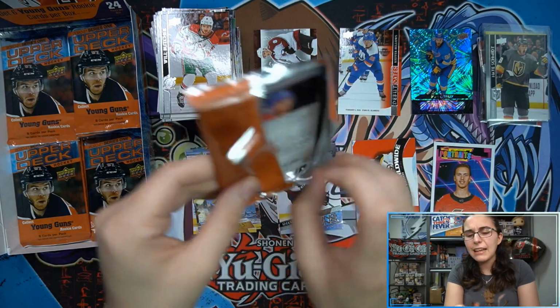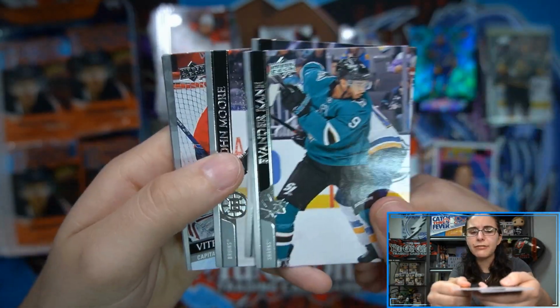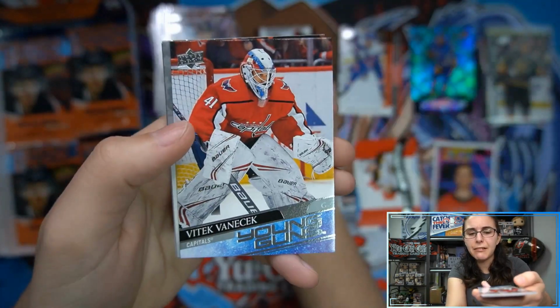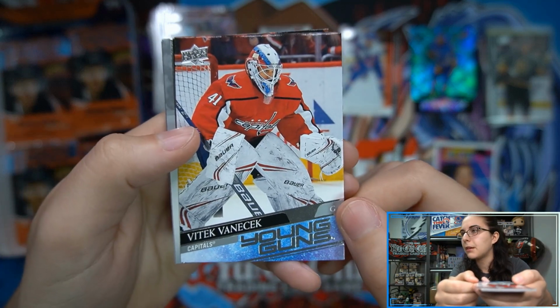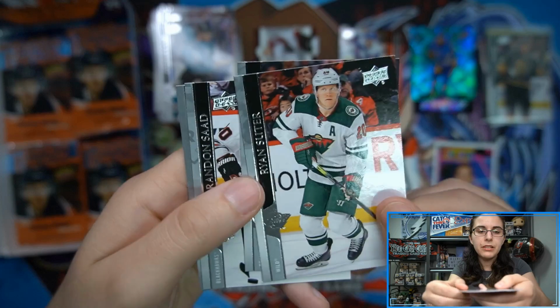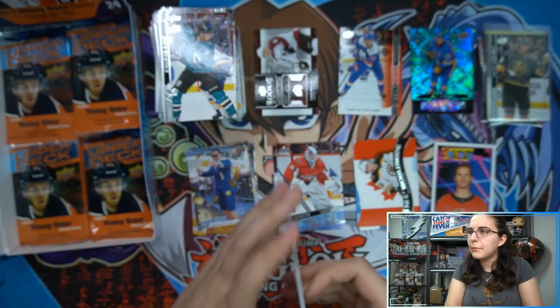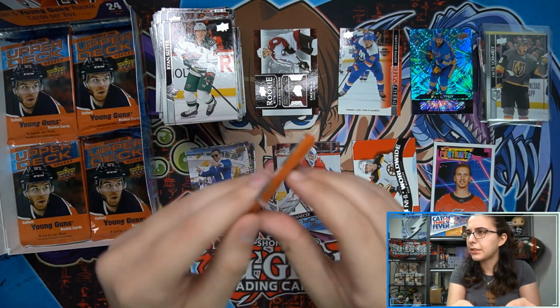It's weird, because on Marvel Ages, we haven't even gotten our allocation numbers yet. So hopefully we're just getting the full order, or perhaps it's just not coming out at all anytime soon. They just pretend postponing it like they know when it's coming, but they don't actually know. Vitek Vanacek Young Gun here for the Capitals. But it's odd because Upper Deck did put out images from cards from the set recently, so you think it'd be coming soon.